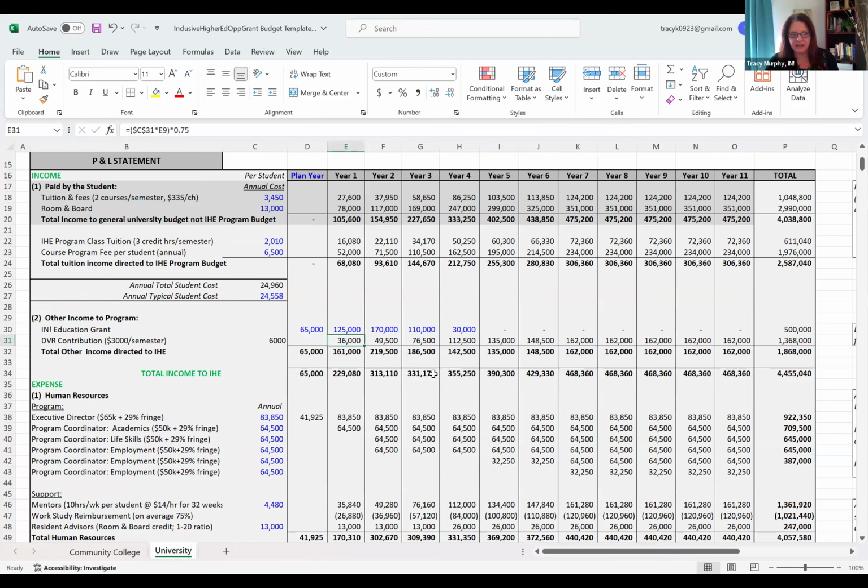I'm going to stop there because sometimes I go really fast through these budgets. I made this budget, and so it seems really simple to me, but for people looking at it for the first time, it might be like crossing your eyes. No, it's pretty simple.